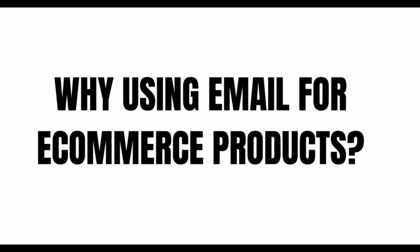The first thing we have to know is why use email for e-commerce products. Now, there are a lot of e-commerce brands out there who don't prioritize email marketing as their means of retargeting and selling more products. What they do all the time is just run paid adverts and not even bother to have email marketing in their arsenal for retargeting their audience and getting in touch with their customers to buy from them.